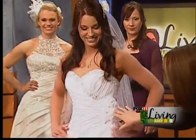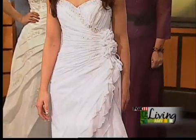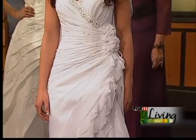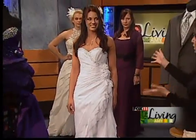I love this. It's so flattering too. The pleating and the shirring. It's a very good style for your small to large brides. And this would be a nice summer, spring wedding.